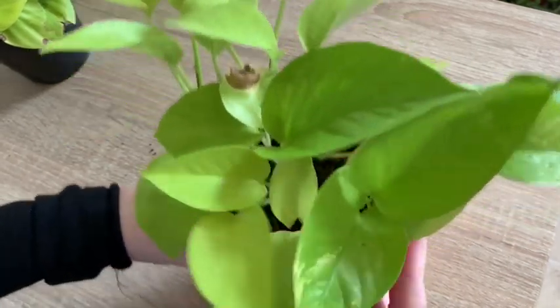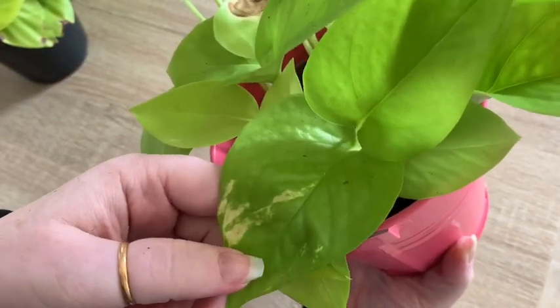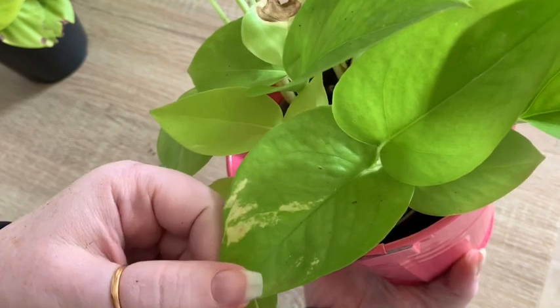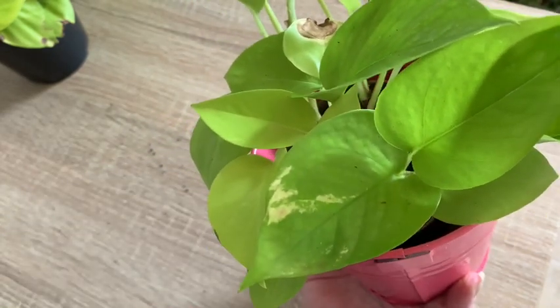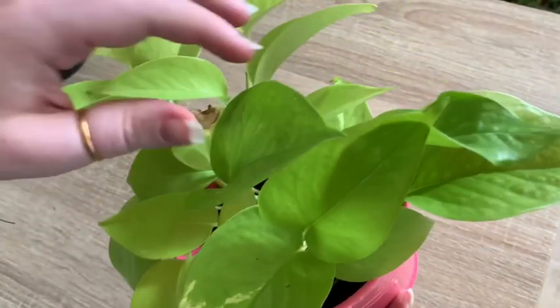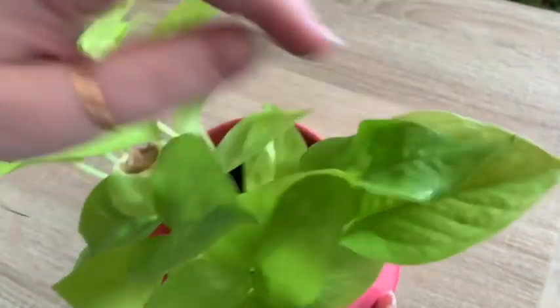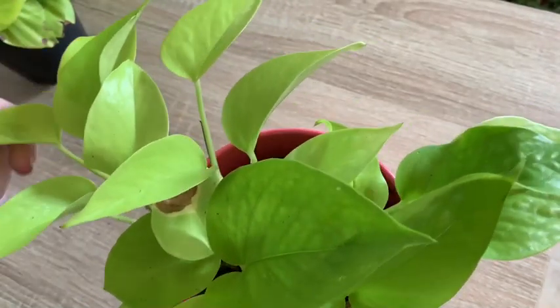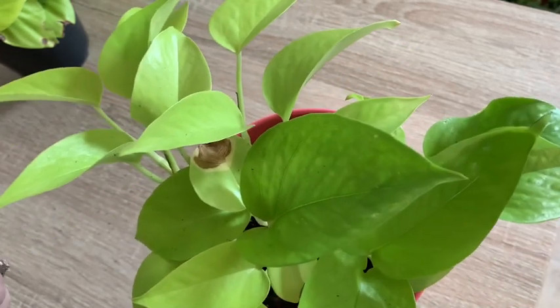Also on this one, and I've noticed on pothos more, you get a bit of sort of natural variegation, which is quite interesting. There's a little bit on that big leaf in the middle as well, which is quite cool because you certainly don't get that on the philodendron that I've noticed.